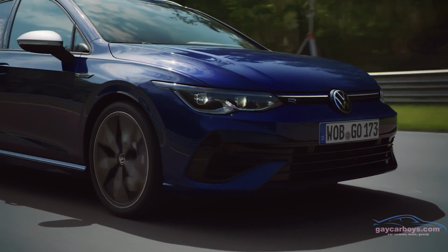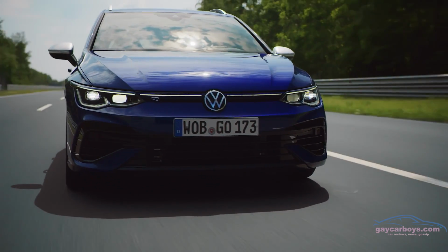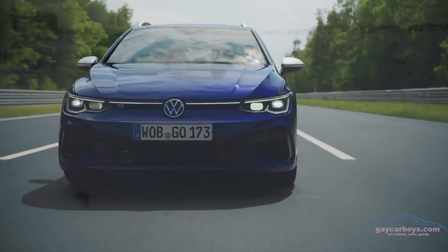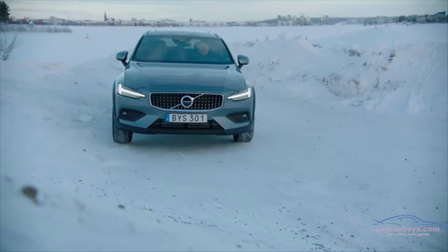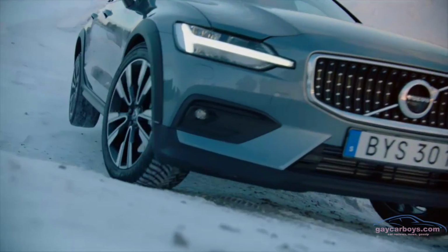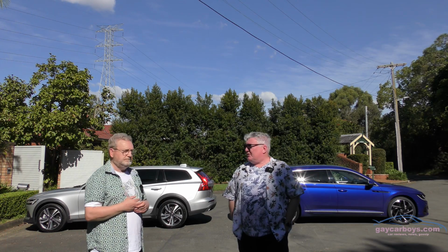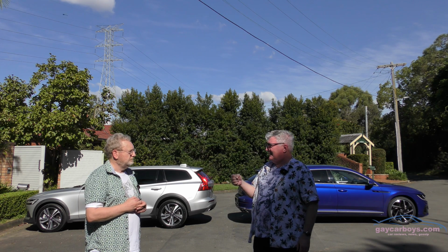It is absolutely beautiful. Now, both cars have matrix LED headlights, and similar sizes in the cabin, in the luggage space. They're just similar. Let's have a look inside, David. Do you want to do rock, paper, scissors to see who's going to make fools of themselves getting into the back seat?